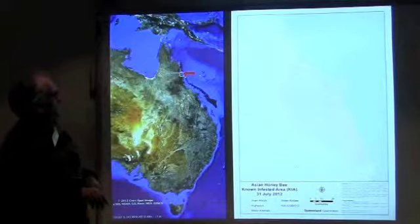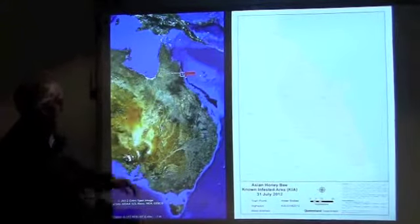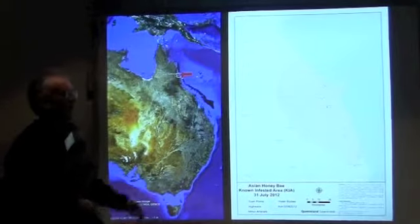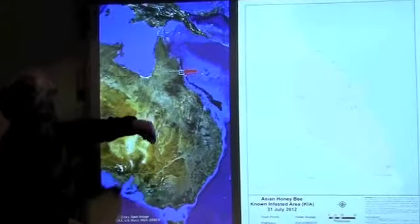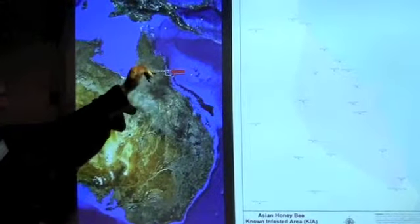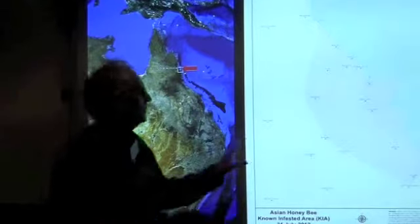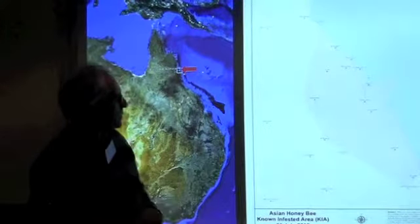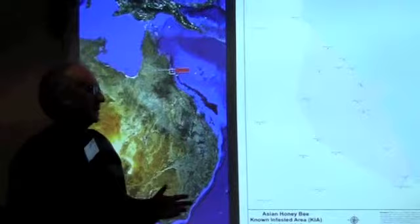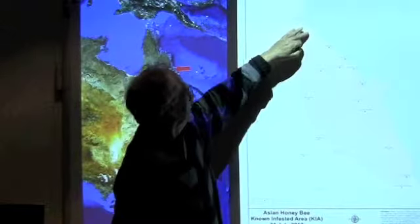What you need to realise, which I didn't, is just how far away Cairns is from us. I thought it was somewhere near Brisbane, but anyhow, it's 1,000 kilometres north of the Tropic of Capricorn, so it's near the equator, a long way away. This drawing was sent to us just in the last couple of days. It shows Cairns and the infected area out from Cairns.